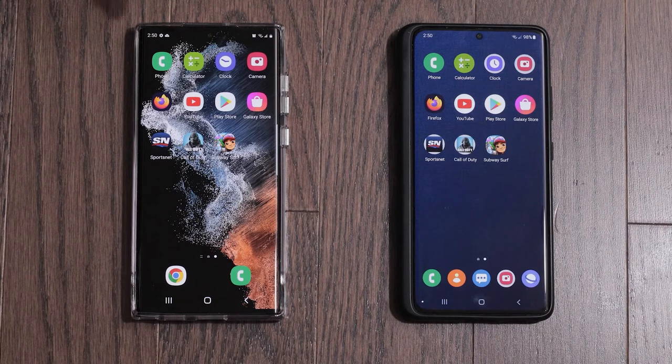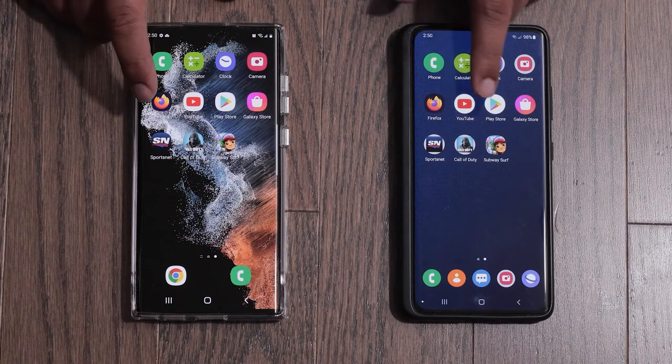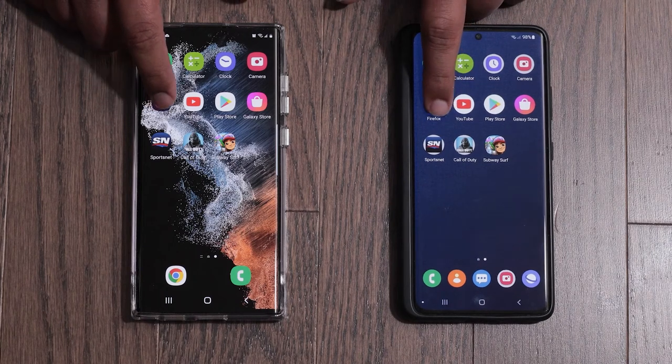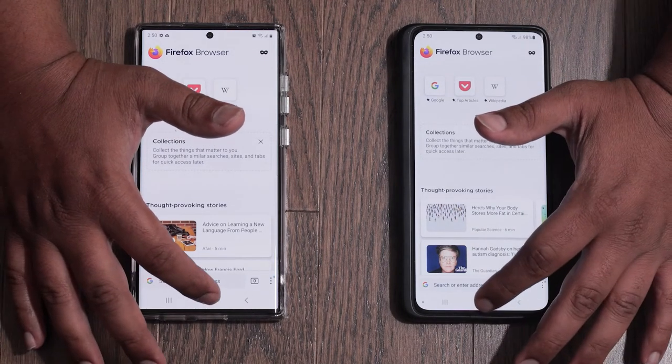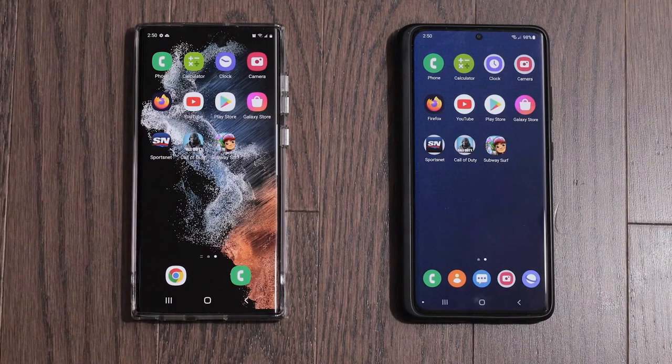And yeah, I'm not using the stock internet app, so using Mozilla. So 1, 2, 3. That looked about the same again. Again, I could be wrong on these, so if you guys see me missing one, because I feel like I am, just let me know down in the comments.